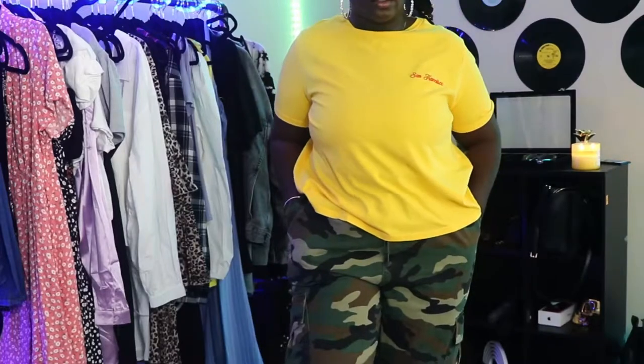I thought that it was a little bit more cropped. I might still go back and crop it just a little bit, just so that I have a tiny peek of skin showing. But for the most part, I really like this t-shirt. It's just a plain t-shirt. It's got embroidery. I'm really liking the simple embroidery type shirts.